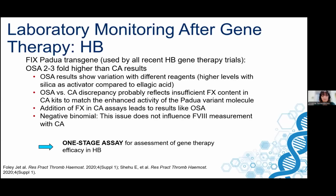The discrepancy between one-stage and chromogenic assay in this case probably reflects insufficient content of factor 10 in chromogenic kits to match the enhanced activity of the Padua variant. The addition of factor 10 in chromogenic assay leads to results similar to the one-stage.